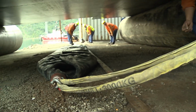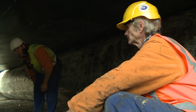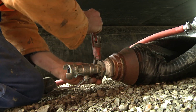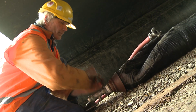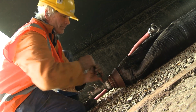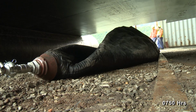Just let the rope go, Doug. We'll pull it back this way a wee bit. You went a bit too far. It's like everything, isn't it? You get one bit done, but there's another bit to follow. It's like already, what, 7,000 litres.